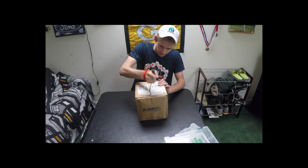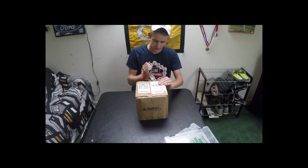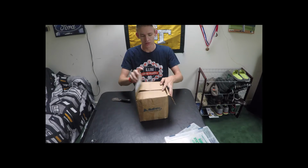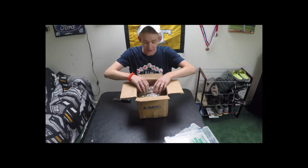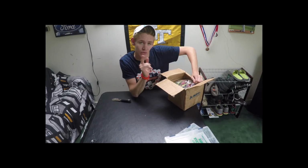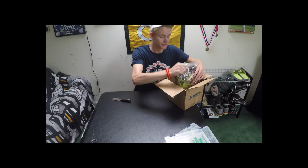11 pounds of soft plastic lures. Here we go. Oh my. Bait in here. Holy moly. There's so much. This is going to be intense. This is 11 pounds of lures, and I'm going to do the math on that in a minute. Besides the long processing wait, they got it out pretty quick. Thanks Fishing Care Package for that.